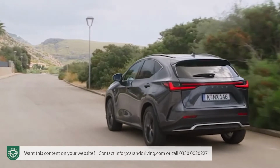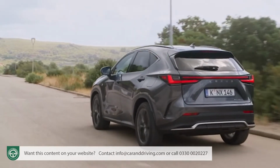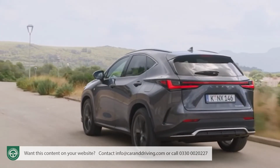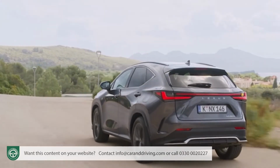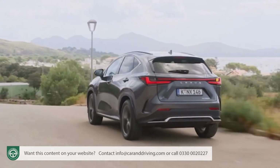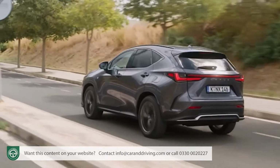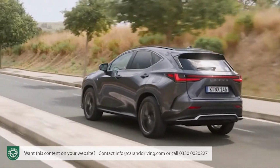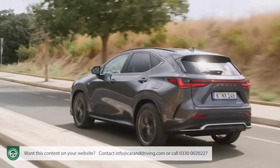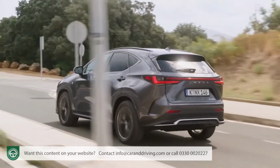As usual with full hybrids, mid-range torque is pretty terrible, even on this 450h Plus variant. Overtakes have to be planned with care because there's much less pulling power than you get from a comparable 2-litre diesel, which is why the 1,500 kilo braked towing capacity figure that applies to both versions of this car is substantially less.